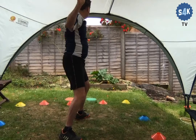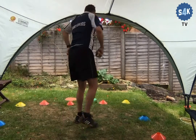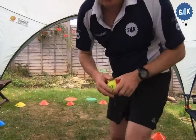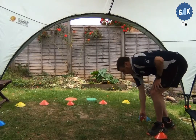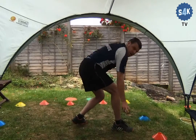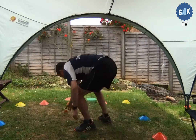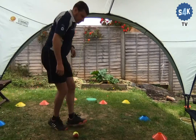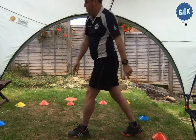Okay, I'm not going to throw it because it'll end up in the hedge. But if we were going to throw it, I'd pick it up. Let's do it this way. The ball goes over here. I pick the ball up, twist, point, go. Back to our mummies and daddies, then run back. Ball comes out, pick up the ball, twist, point, throwing overarm.